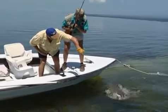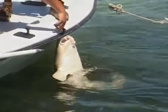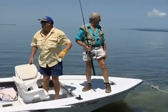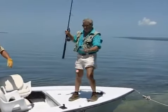The old nurse sharks, they just haven't got the same jaw structure, have they, as lemons. They've got very small teeth, but they can still bruise your hand if they get hold of you, can't they? They give you a nasty suck. What was that, about 70, something like that? 78. Yeah? Yeah. Well, that was a good short, sharp tussle, wasn't it? Let's get rigged up again, John.